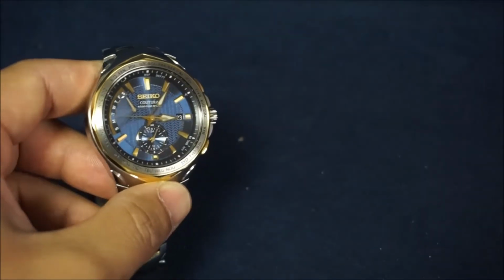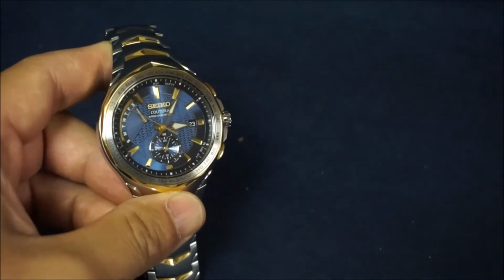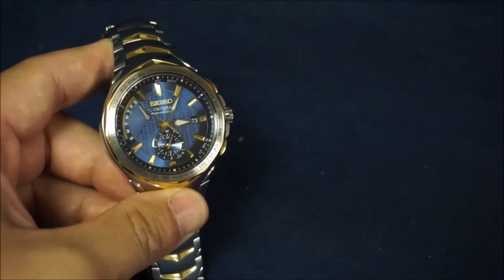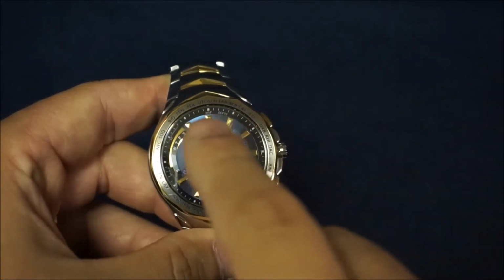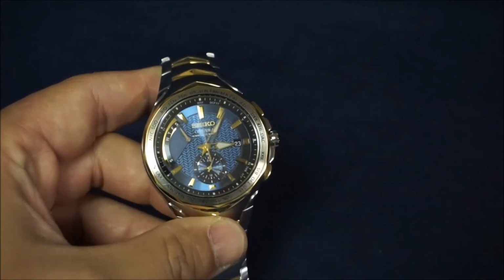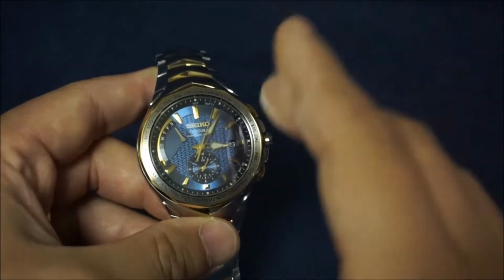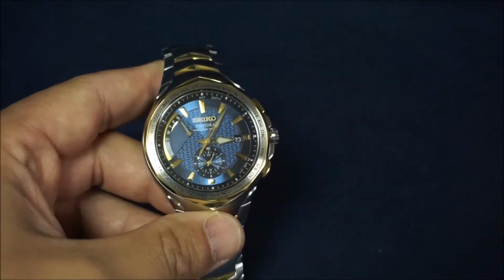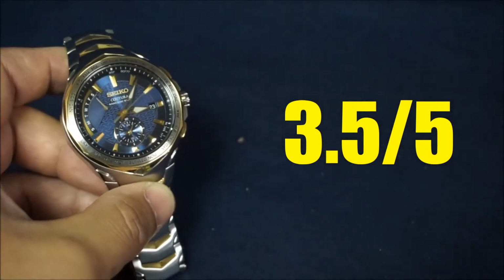As you can see, Seiko Lume is fantastic. The Lumibrite chemical compound or whatever has never disappointed me. However, as you saw, the Lume is only on the 12, 3, 6, and 9 o'clock indices, and that just bugs me. I don't see why they didn't have it on all of the indices. So for that reason, I'm going to give it a 3.5 out of 5.